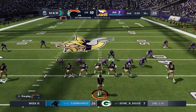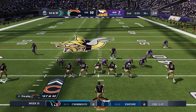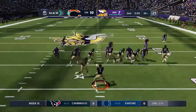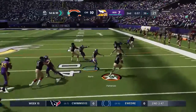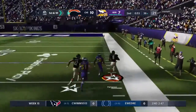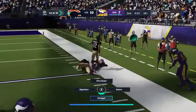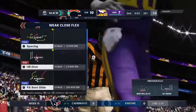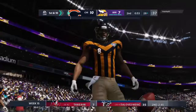So from the 36 now, 1st and 10. First down and then some at midfield. And he is out of bounds, but not before he's inside the 30. A big play on the ground there. It goes for 36 yards.